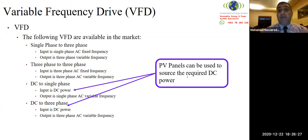Because upgrading your electric system from single phase to three phase could cost a lot of money. Three phase to three phase, I can use, for example, if I have a heavy machine I want to run. The variable frequency drive will take the load step by step until it reaches 50 hertz or full load, which means if I'm using a generator, it will reduce the burden during startup.